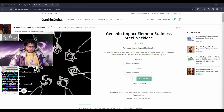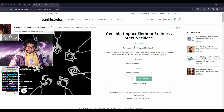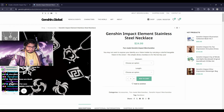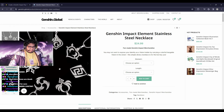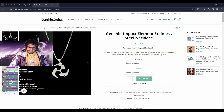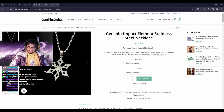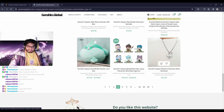Okay, real quick. Element necklaces, I think, are a good idea. What I think is a bad idea is not coloring them. They're not colored to the element. They're stainless steel. I get it, but wouldn't you guys rather have it colored? I don't know, man. I think this is kind of generic. It's not really well thought out. Just put an A. Are we thinking A for this? Really? All right. My opinion, this would not be an A.